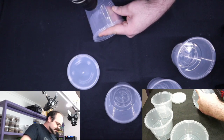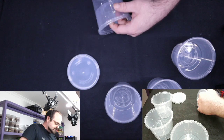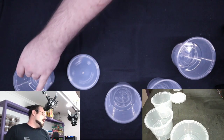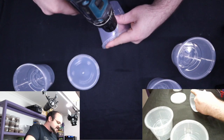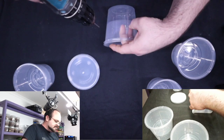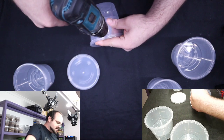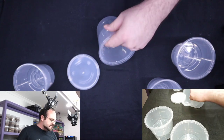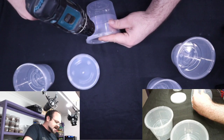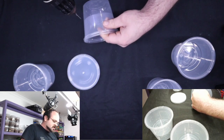And put a couple down the bottom. Like I said, I will adjust these. I'm going to start with only a handful of holes really, compared to what I've seen some videos do. But if I find that there's not enough humidity getting into that second container, I will adjust it by putting some extra holes into that second one.